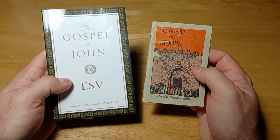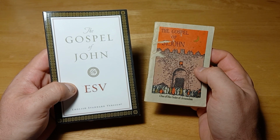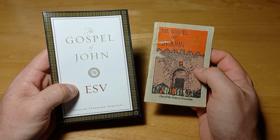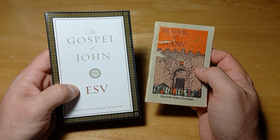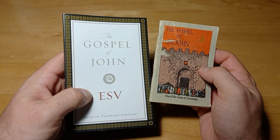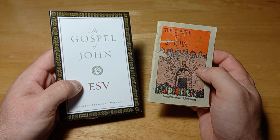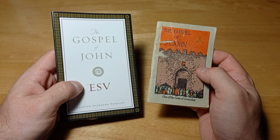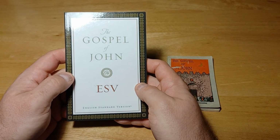So anyways, yeah, nice little standalone gospels. Nice thing to keep in a glove box or somewhere handy if you just want to have one on hand when you have a few minutes to sit down and read a chapter, or also good for giving to someone to introduce them to the faith, to share the gospel with them, and yeah, make a change in their life.